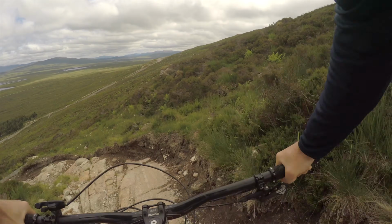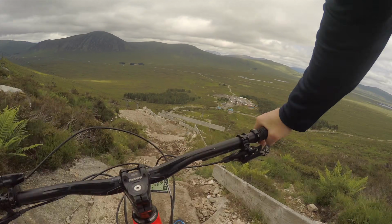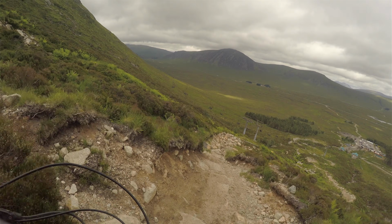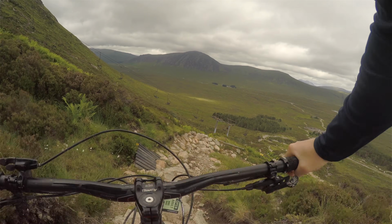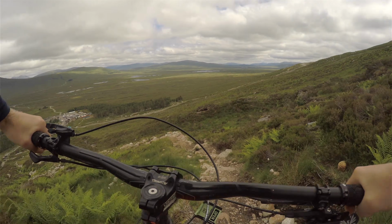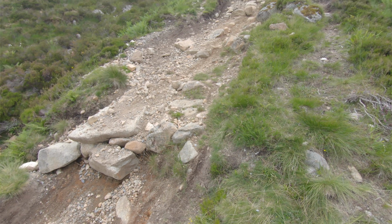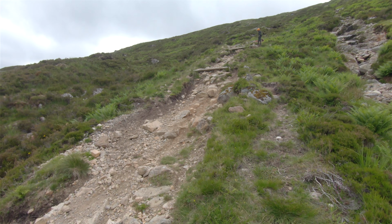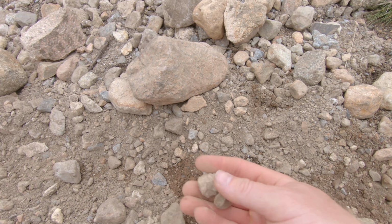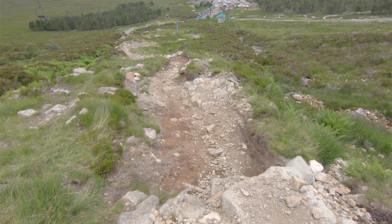The riding up here is just so different to what I've ever really come across. Not a route in sight. But man, they got some boulders to speak of. This is the trail. These rocks all the way down. It's like a bag of ballast has just been emptied on the trail.